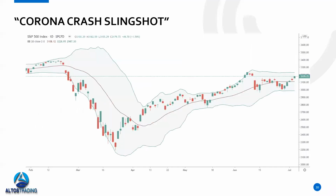All right, so let's look at some examples of this so you can get a better feel for how this looks on the chart and how to trade it. So let's use the most recent example, the one at the top of all of our minds, the Corona crash of February and March, okay?